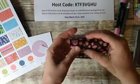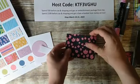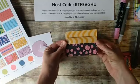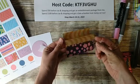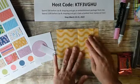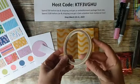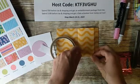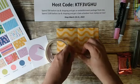So you'll fold in half on your score line. And then this other one you're going to fold back. So you can see how we're making our little treat pouch. And you also get to see both sides of the paper, which is awesome. Okay, when I'm doing 3D projects, I always use tear and tape. Or I know some people like the liquid glue. That would work too. But you're just going to put a strip on each side to create the little pouch.